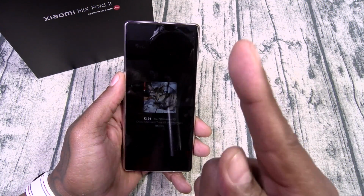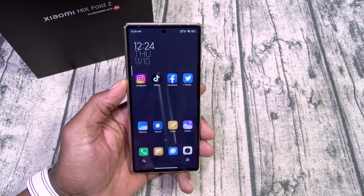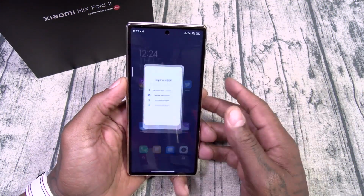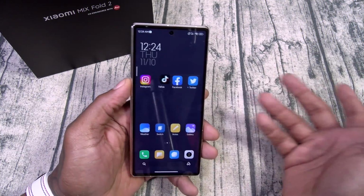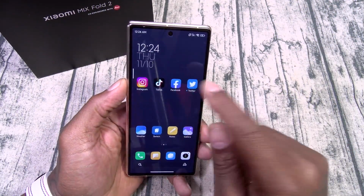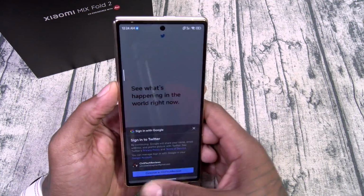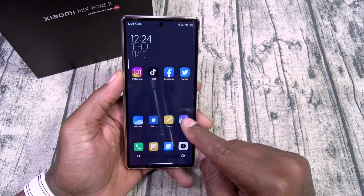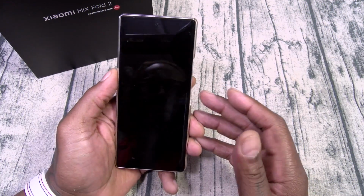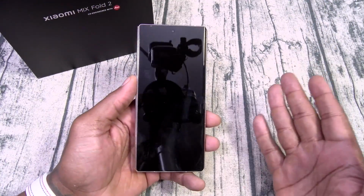This time I'm going to open it up with a different fingerprint. And look how fast that switched over. Now let's go to Instagram. No Instagram logged in. Let's go to TikTok. No TikTok logged in. Let's go to Facebook. No Facebook logged in. Let's go to Twitter. No Twitter logged in. And let's go to Gallery. No photos or videos. And if you notice, different lock screen, no always on display, totally different phone.